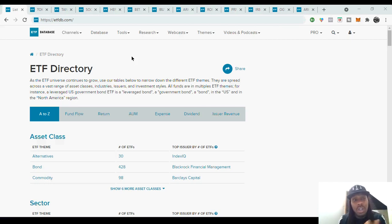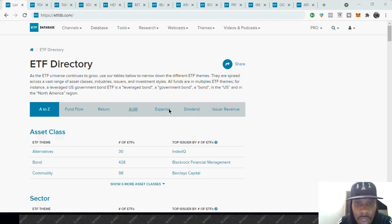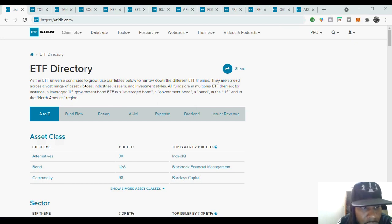ETFDB.com. That's a site that you can go to, and basically it's an ETF directory, and it just has a list of the ETFs and different information about it, the industry, the rates of return that it's getting, just a ton of different things about it. So as you do your research, this is something that you can use. As the ETF universe continues to grow, use our tables below to narrow down different ETF themes.